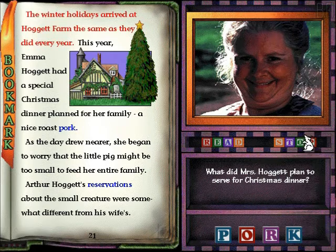The winter holidays arrived at Hoggett Farm the same as they did every year. This year, Emma Hoggett had a special Christmas dinner planned for her family, a nice roast pork. As the day drew nearer, she began to worry that the little pig might be too small to feed her entire family. Arthur Hoggett's reservations about the small creature were somewhat different from his wife's.